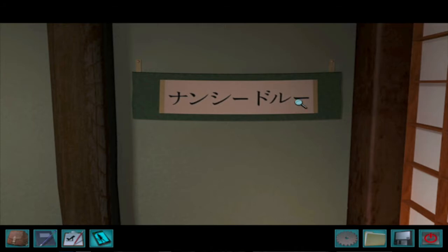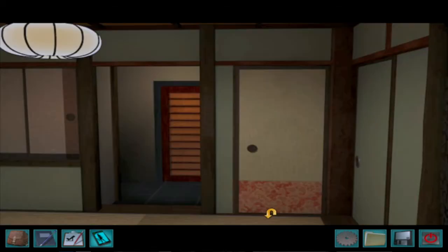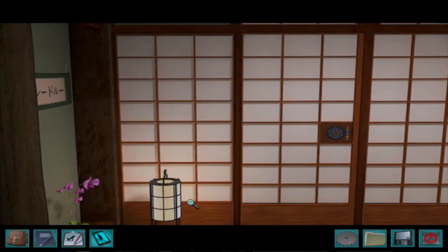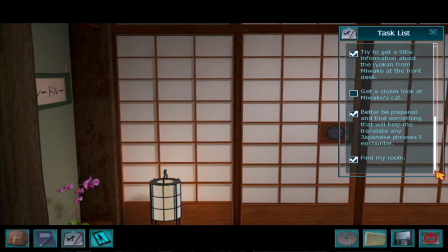Oh, she gave us our little thingy-majigger that we did. She left it in our room for us. How nice. Okay. Alright. Okay, so we have the solve the nonograms puzzle, return to Rentro. We won't do that just yet. We are going to go take a gander at the kitty down at the front desk.